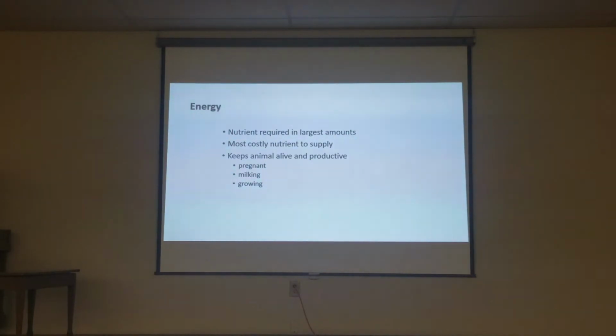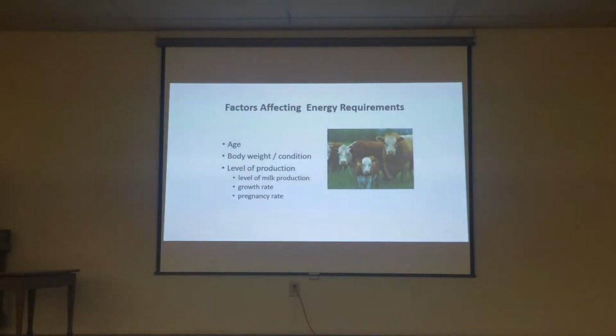Energy is required in the largest amounts, and while price per pound it's not the most expensive nutrient, when you look at the amount she's eating, it is the most costly nutrient that we're supplying to these animals. And it's important. It keeps them alive, keeps them productive, pregnant, growing, milking. So what are some of the factors that influence energy requirements? Age of the animal. We've got a calf there, probably just guessing a 3 or 4 year old bull, and an 8-year-old cow there. All those ages are going to influence their energy requirements.